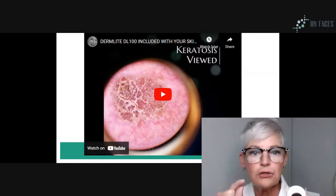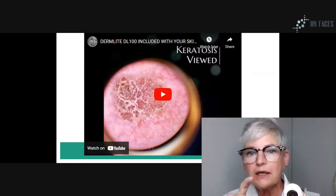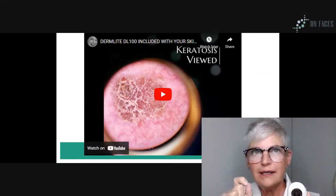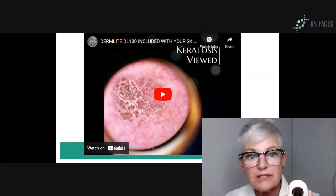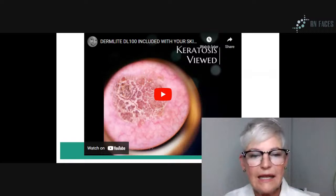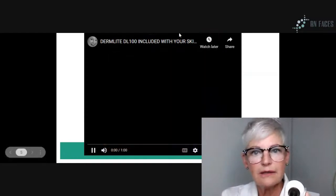Now, the picture that you're looking at right here is a keratosis that you will see being treated in the upcoming slides. But this keratosis is craggy. You can see capillaries around it, but you don't see anything in it. It's dry. It looks like cauliflower. So let me just let you watch this and go from there.